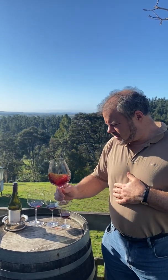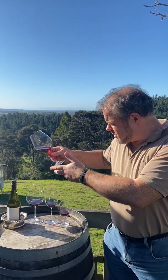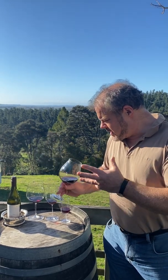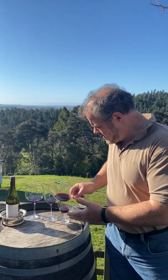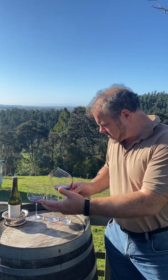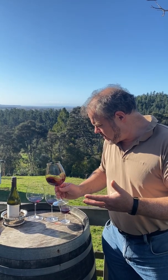So first thing to say is it's a bright translucent colour. It's not particularly deep. It's a dark ruby red. It hasn't really begun browning. The rim is not as deep as the core, but it's not particularly orange or, as I say, browned.